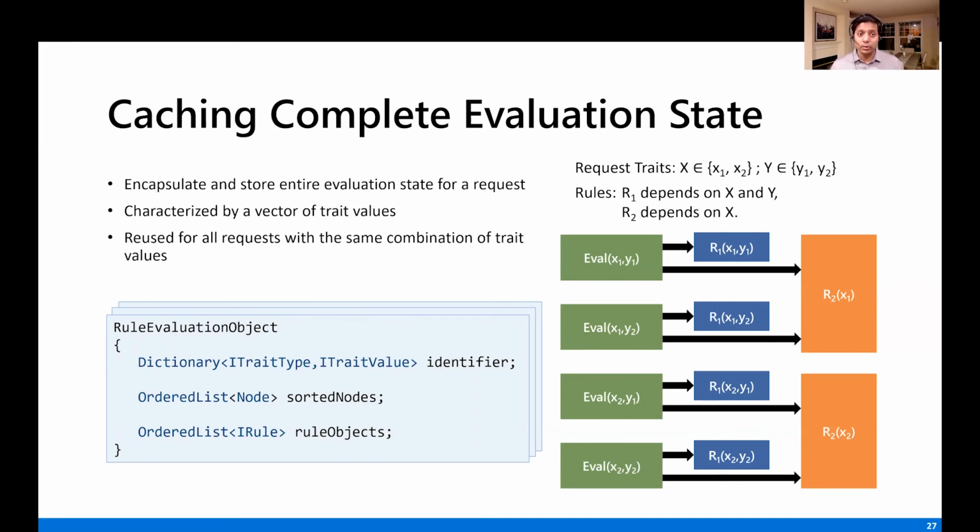We also have two rules. R1 depends on both x and y. R2 depends on x. In this setup, there are 4 unique combinations of trait values. Correspondingly, we can have 4 different rule evaluation objects and 4 different R1 objects. Since R2 depends on just x, only 2 objects are created for it, each of which is shared between the 2 evaluation objects. So you can see how each evaluation object forms the root of a dependency tree. Like this, a hierarchy of dependent objects are created and cached in constant-sized LRU pools.